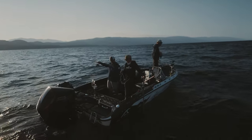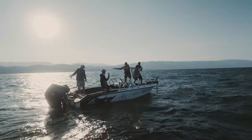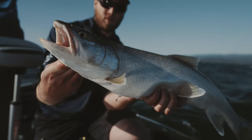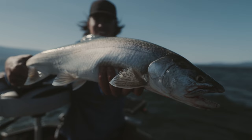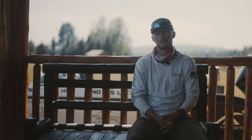Being able to take a group of guys who all share the same interests, who all are involved in AquaTraction, I mean, we're a family. I don't get to hang out with the engineers much. Obviously, I work side by side with them, but being able to do these personal fishing trips, we're living a dream. There's not much else to say.